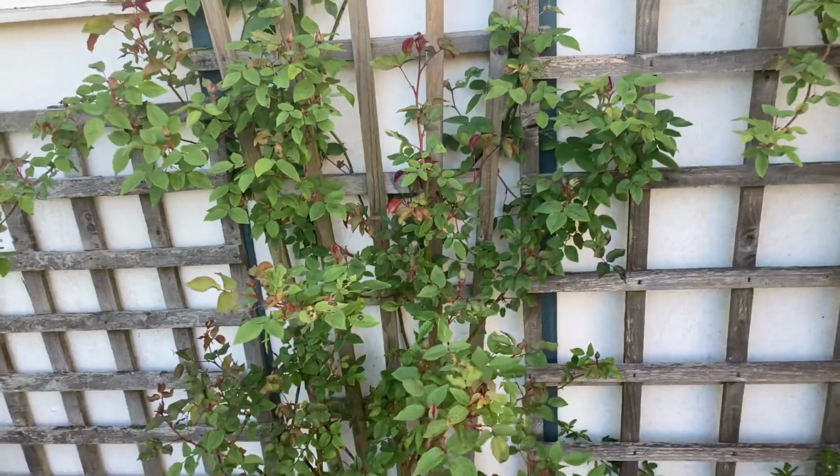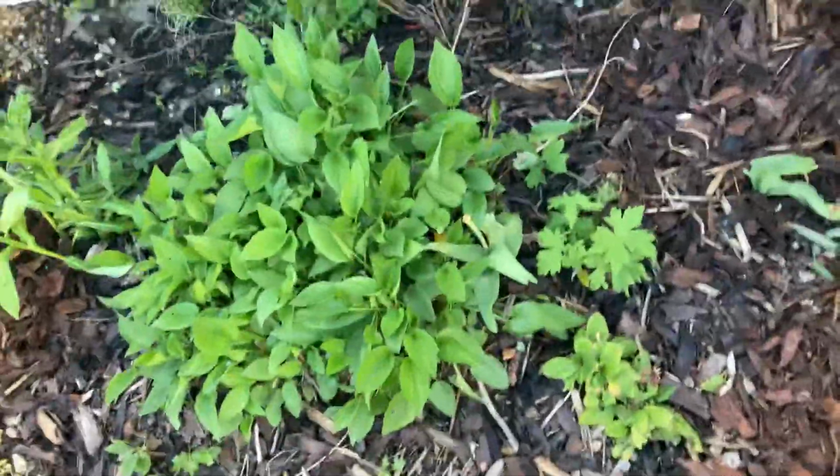The climbing rose is coming into bloom. This is the wife's department. It's more than my life's worth if I touch that. Loads more Rudbeckias coming through.